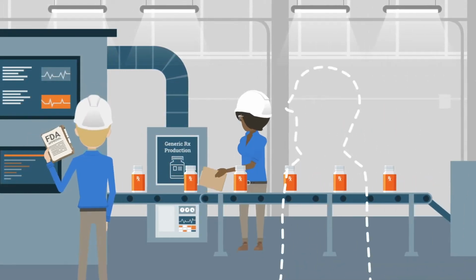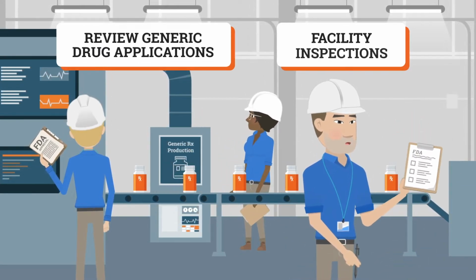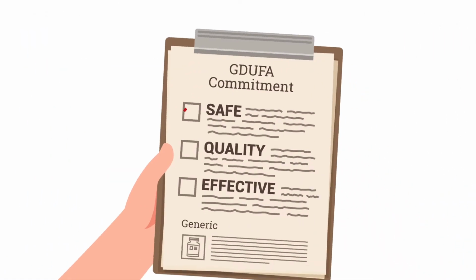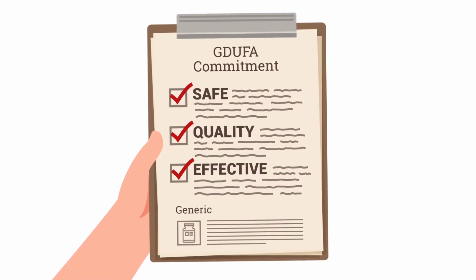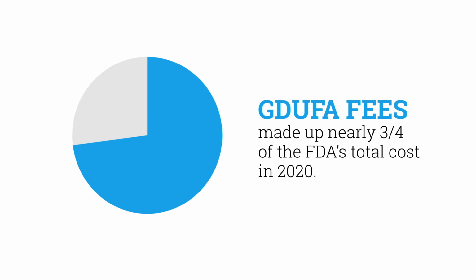The FDA can hire more employees to carry out the review of generic drug applications and facility inspections, as well as other related GDUFA commitments that ensure safe, quality, and effective generic medicines are on the market as a lower-cost option for patients. GDUFA fees accounted for nearly 3/4 of total generic drug review program costs in 2020.